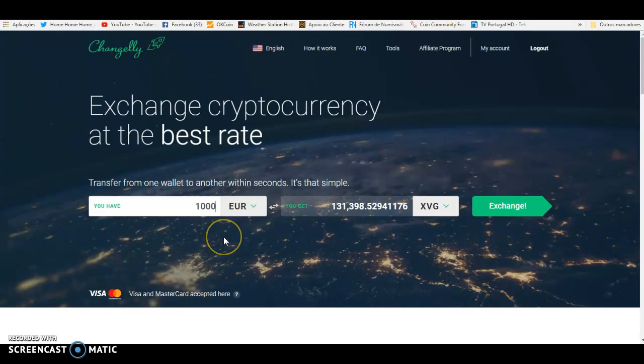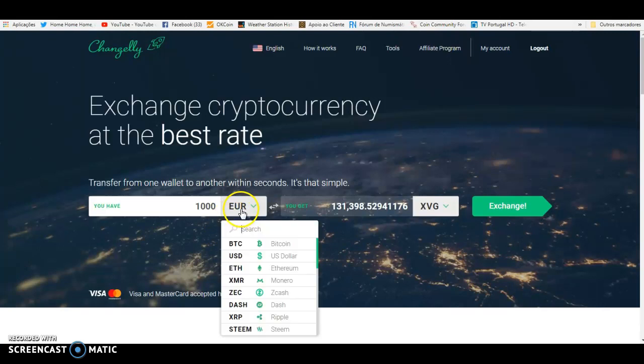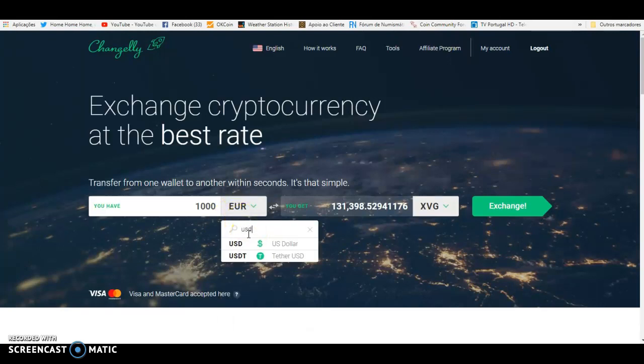If you want to buy 100 euros right now, at this exchange rate it is 131,000. If you want to use USD, it's a little bit less, if I'm not mistaken. 105,000, 102.